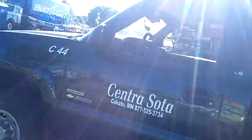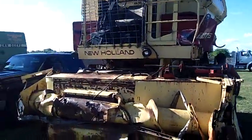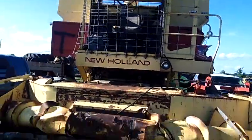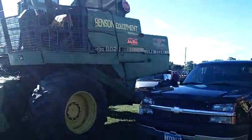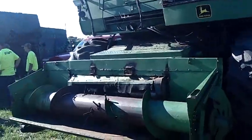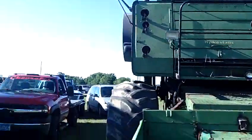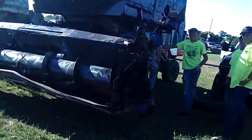You got one New Holland. Quite a few big tractors. Most of these are pre-run, but you got a New Holland. You got a big freaking John Deere. My cousin's actually in this derby today, and he said he's a little nervous going against this big behemoth. Big freaking tractor.